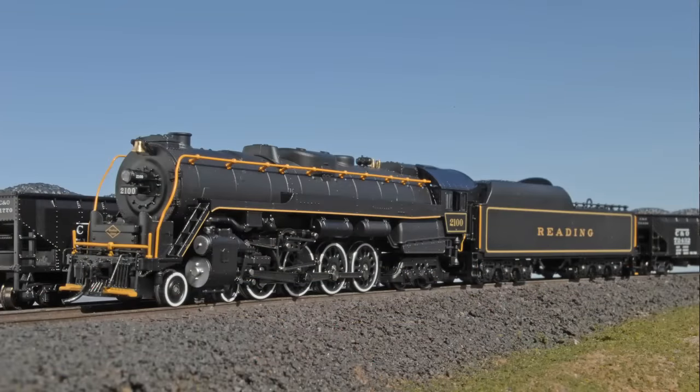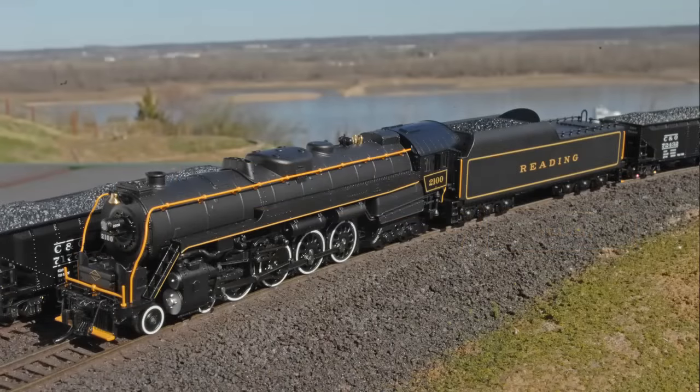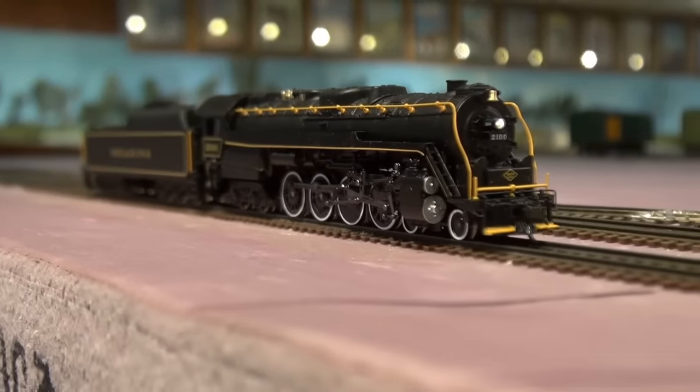There you go. We've got some N-scale locomotives on the table. One N-scale locomotive on the table, singular. This is a Reading T1 locomotive from Broadway Limited, and I will get some video of this running. This is a sweet little gem with a Paragon 4 sound in it. 4-8-4 Northern. These are hot off the press. They just arrived in hobby shops this week.